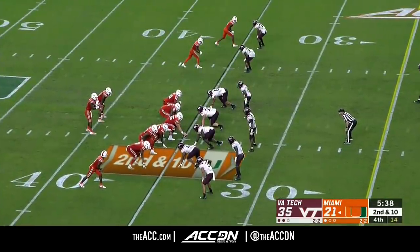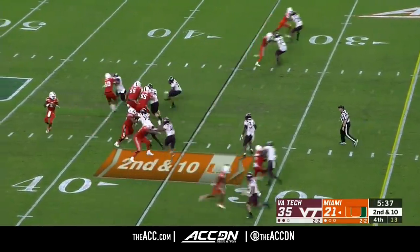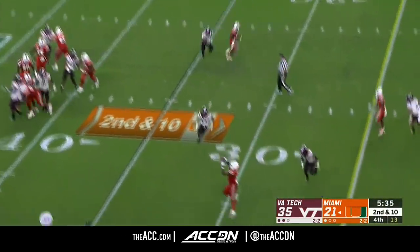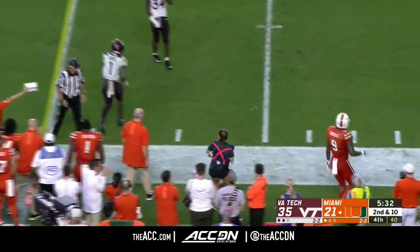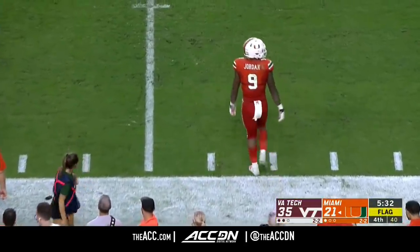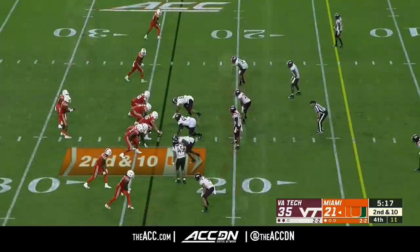They want to have any chance of winning here. Perry gets rid of it in time, complete. That's going to be Brevin Jordan with another Miami first down and a flag down as well. Second and 10.